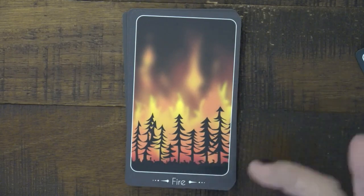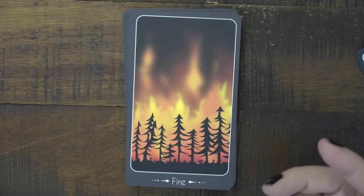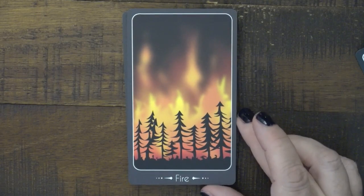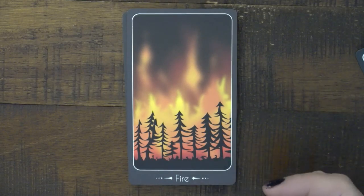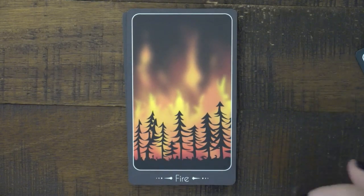So this is fire, and the keywords that she has are wild, ferocious, uncontrolled. This is really looking at forest fires, something that sparks and happens naturally. Yes, there are forest fires started by idiotic people lighting off fireworks in a dry environment or not properly taking care of campfires, but forest fires also happen naturally through lightning strikes and things like that.